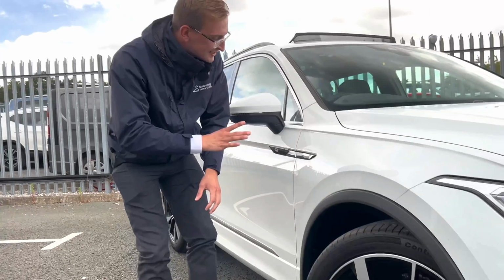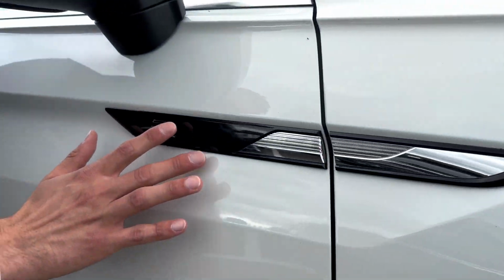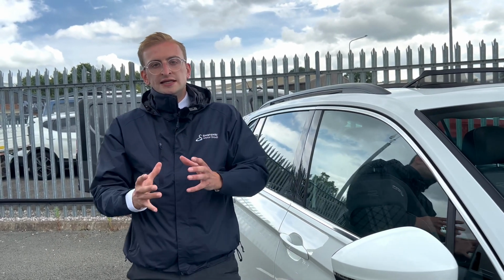But as we move further down, you've got gorgeous little accents such as the R Line badging here with the gloss black and the chrome, and of course you've got body coloured wing mirrors. Now, a nice feature is this has got blind spot assist built in, which basically looks over your shoulder for you, but do also check. But if you haven't tested this out, please do come down and test it out for yourself. It really is a game changer.